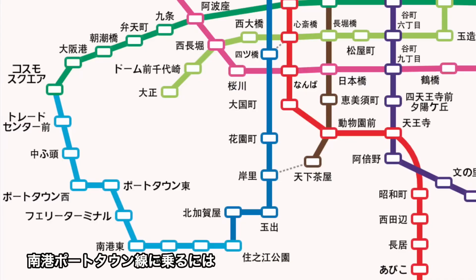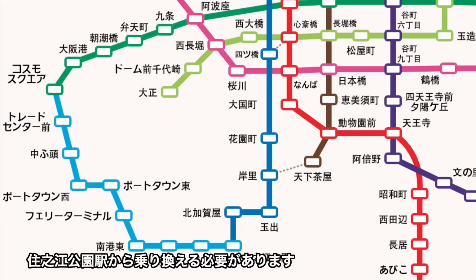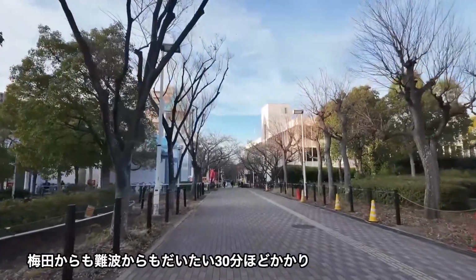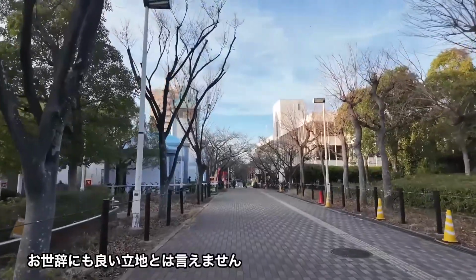To ride the Nanko Port Town line, you need to go to the western end of the Osaka Metro Chuo line, board at Cosmo Square Station and transfer, or head to the south end of the Osaka Metro Yotsubashi line and transfer at Aquin Station. It takes about 30 minutes from both Umeda and Nanba, so it's not really in a good location.